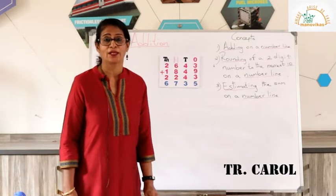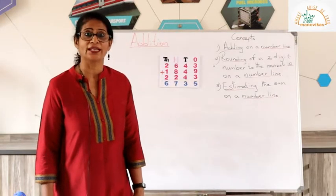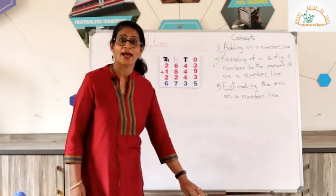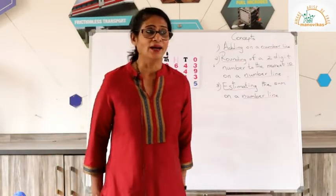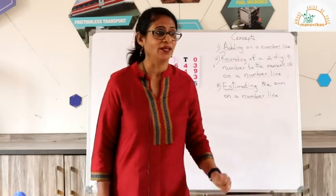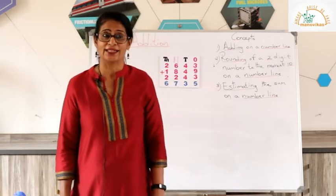When your parents go out, you might have noticed that they wear a mask. And why do you think they wear a mask? Can anyone tell me? Oh yes, to protect themselves from COVID-19.